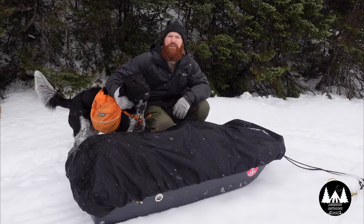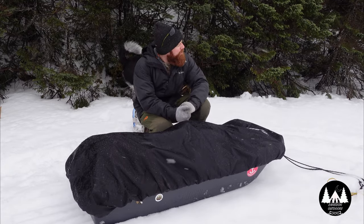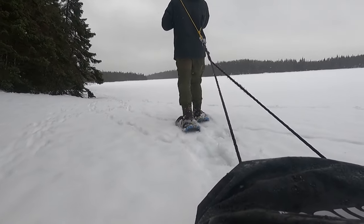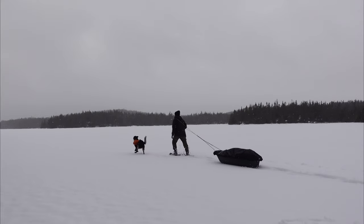So we're out for another little hot tent overnight adventure here. I'm hoping to make my way across this pond and set up my hot tent and camp out overnight and do a little bit of trout fishing this afternoon.